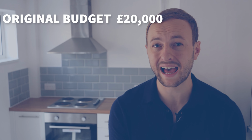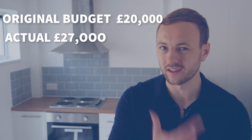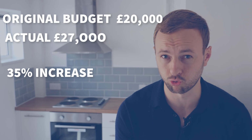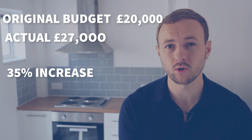So the original budget was £20,000 if you remember, and it actually came in at £27,000. So you might be thinking, still in its 20s, but £7 grand overspend is a 35% increase, which is a massive screw up in price and up, in my opinion. So where did we go wrong? Well, it's really split in two. So first of all, £3.5 grand.